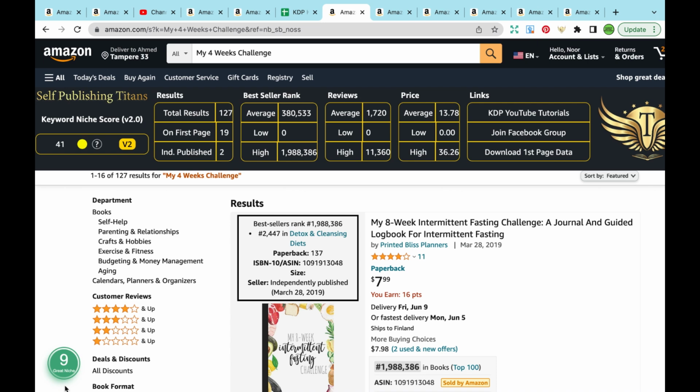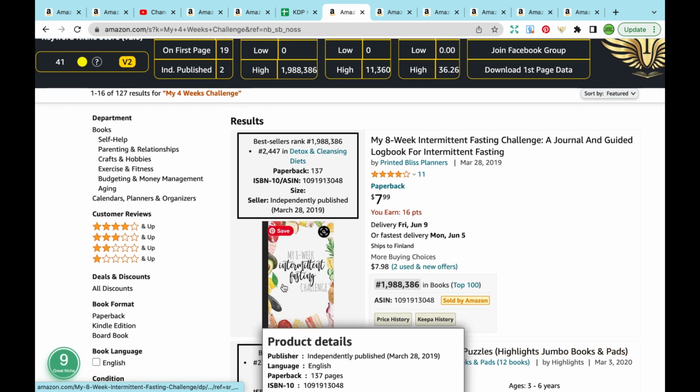Also, the average bestseller rank is 380,533, and the total results are super low, sitting at 127. The average price is $13.78, indicating that the majority of the books are possibly quite detailed as well. So it's not only a journal based, but you do also need to add value and provide some examples, some little bit of an overview about the challenge that is, the 4-week challenge of whatever it is that you're doing.